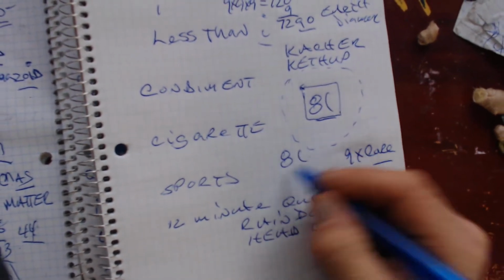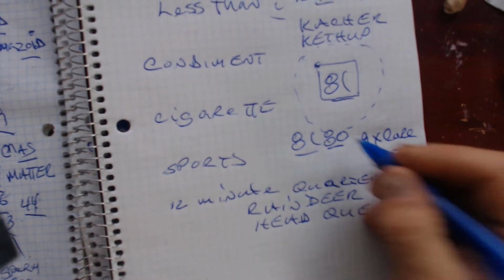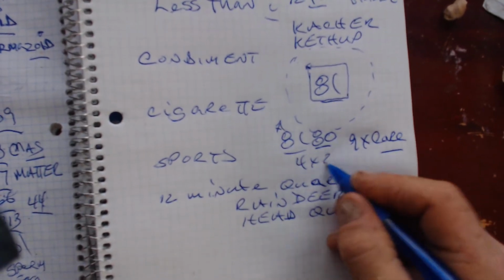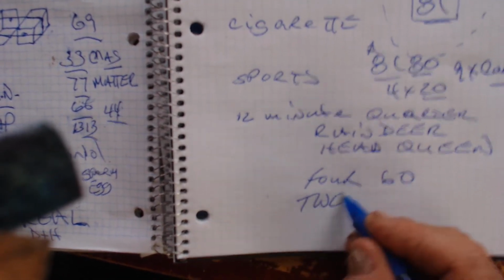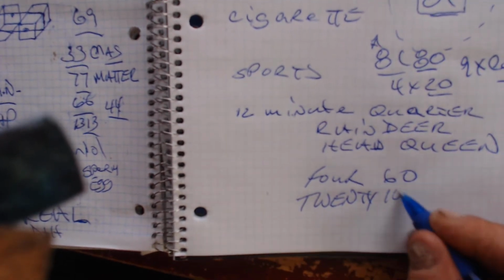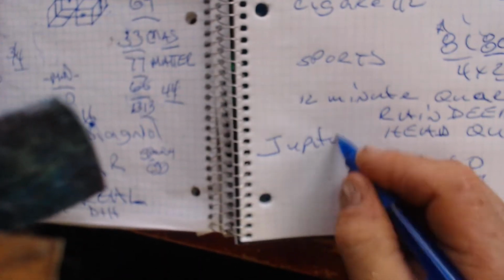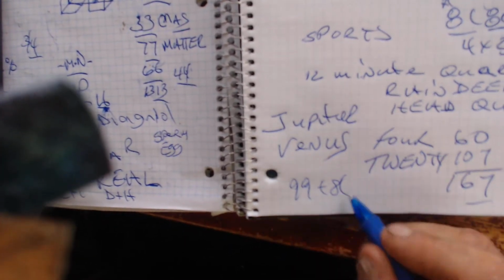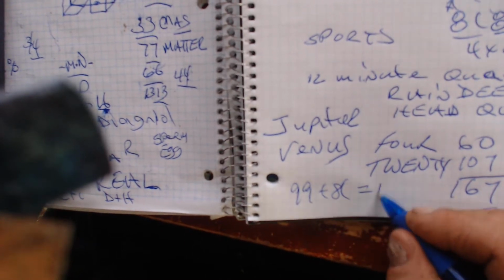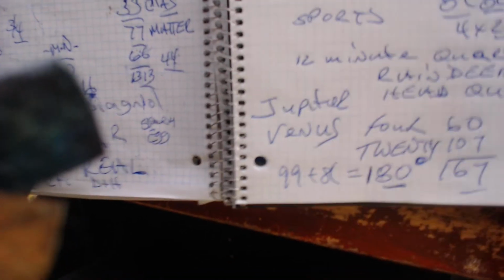What that means, we have to run the clock on what is 81 counting down 80. See, 81 becomes Venus, her clock becomes 80 or 420. I don't like when it's like this because this number is 107. It becomes 167. I do note that Jupiter and Venus are 99 for Jupiter and 81 for Venus. 9 by 9 is 81. And this is a total of 180. Like 180 degrees.